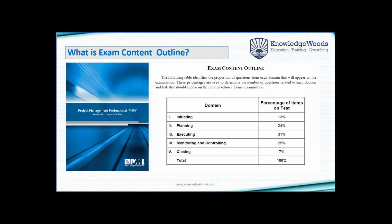So the new content outline has a weightage distribution across 5 domains, which you can see on your screen, where initiating would take up to 13%, planning will take up to 24%, executing will take up to 31%, monitoring and controlling will take up to 25%, closing 7%. Totally they comprise the entire 100%.